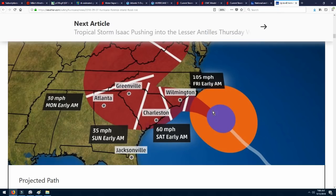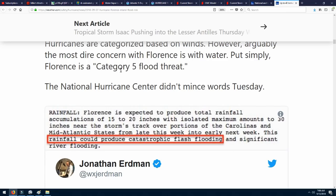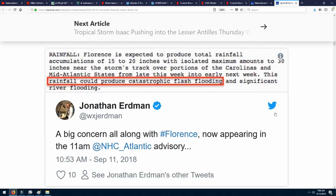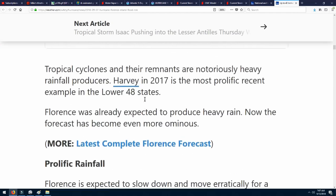They're going to start right before this thing hits land. We could see 105 miles an hour. This chart is showing here by the time it hits landfall just before Wilmington, just above that area of Carolina Beach. And as far as what they have to say, again, hurricane, category 5 flood threat. So even though the storm has weakened a bit, we're still dealing with the stalling of the storm and the recycling of the water. That's going to be the biggest issue, even though 110 mile an hour winds are nothing, they're nothing weak. Let's just say that.